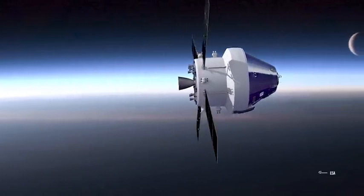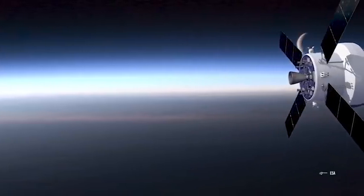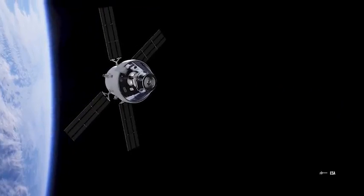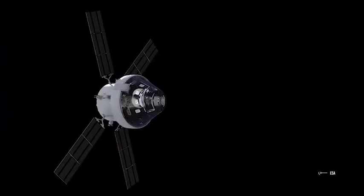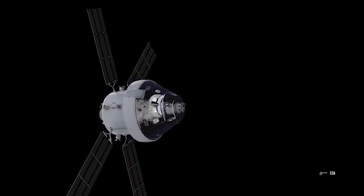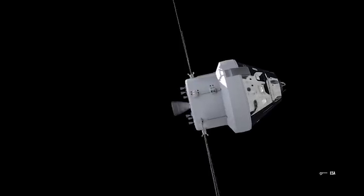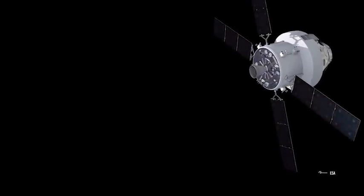The crew module is the only part of the ship that will return to Earth and take humans further than ever. The CM will serve as the exploration vehicle that will take the Artemis project crew into space and even to the moon, provide emergency absorption capability, sustain the team during space travel, and provide safe re-entry from incredible space return speeds.